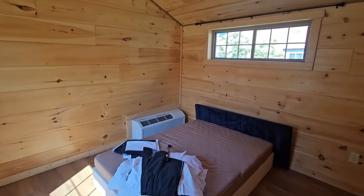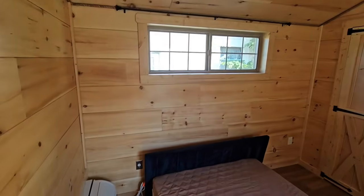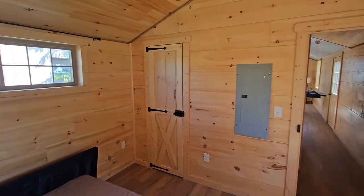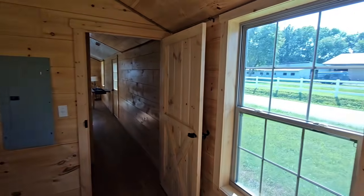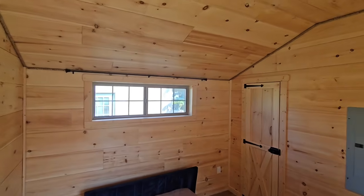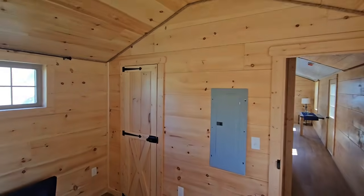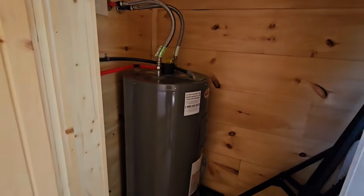Excuse the mess, we're just setting this model up here. That's a full-size bed. There's your second mini split for heating and cooling. There's your electrical panel there. And again, 2 huge windows, one on the front, and then the one above the bed on the back. Absolutely beautiful. Here you got your closet where your water heater is at.